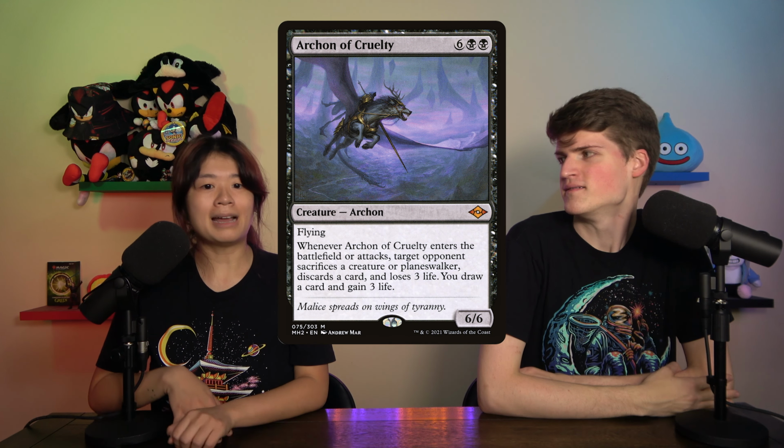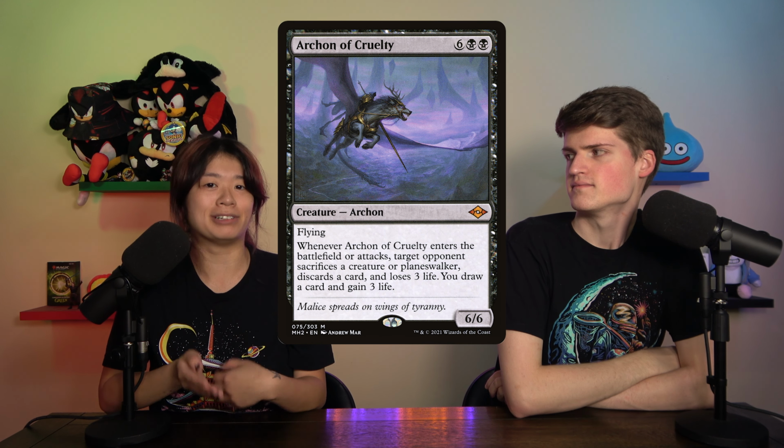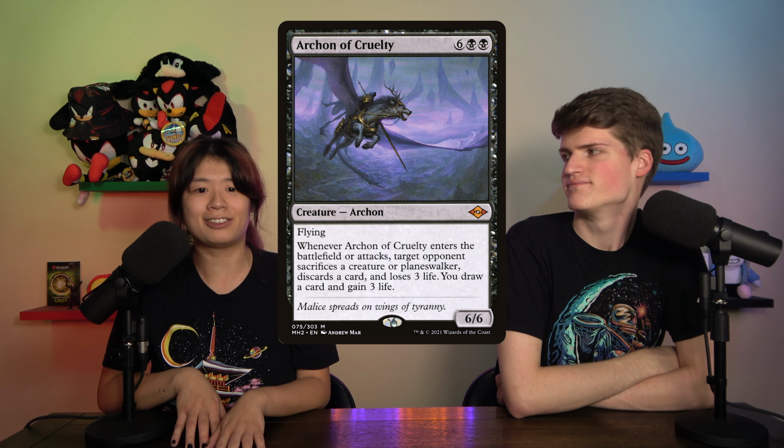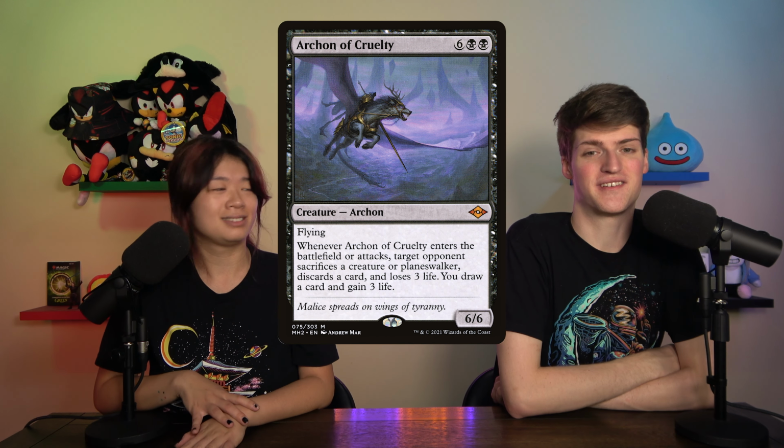It's starting to get affordable. I mean, that's so much value on one body, and the fact that you're just going to keep killing it and bringing it back and cheating it out, those card discards and 3 life stack up over time. Yeah, and if you give it haste, you're in Value City.